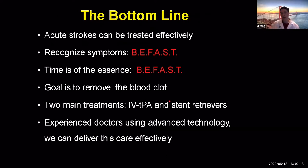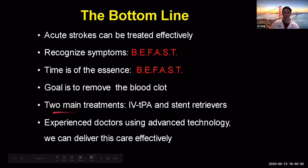So the bottom line about this is that we can do a lot for strokes now. You have to recognize the symptoms. You should be familiar with this BE-FAST thing or whatever other way you want to remember these symptoms. Time really matters. That's also part of the BE-FAST, the T there. You want to get that clot out. And there's two major treatments that we use for ischemic stroke. You do need experience in doing this, but fortunately in the Bay Area, and particularly in San Francisco, we have plenty of this kind of experience around. So we are in a good area in terms of availability of these treatments.